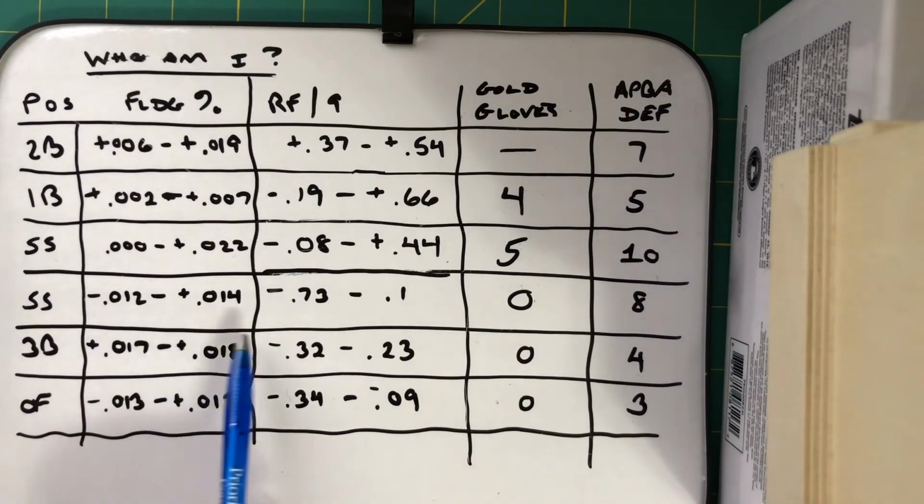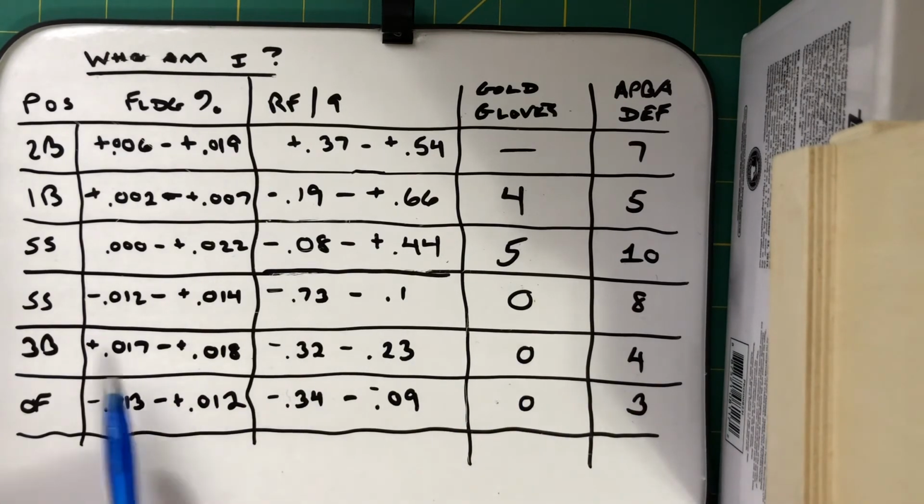The fourth player with no Gold Gloves and an APBA rating of an 8 in the Hall of Fame set and these defensive metrics is a Hall of Famer. His name, Derek Jeter. The fifth player with these metrics, no Gold Gloves and a rating of a 4 at third base, is also rated at several other positions. His name, Pete Rose. And the last player with these defensive metrics, no Gold Gloves in the 5-year time span of this Hall of Fame set, and got an outfield defensive rating of 3, is Barry Bonds.